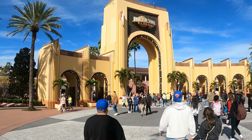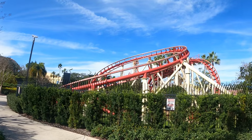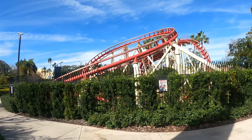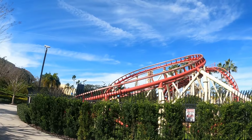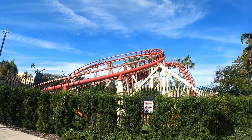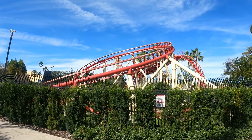But before we go into the park, there is one other ride that we have to talk about Universal overall. And that is the fact that Hollywood Rip Ride Rocket will be closing in early September 2025. We actually got word of this a few days before Christmas. I believe it was on December 22nd or December 23rd that Hollywood Rip Ride Rocket will be closing forever to make way for a new Intamin ride, probably a roller coaster of some sort.